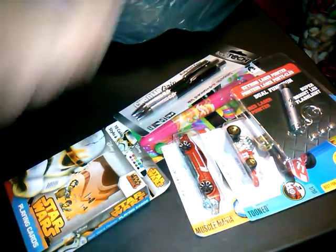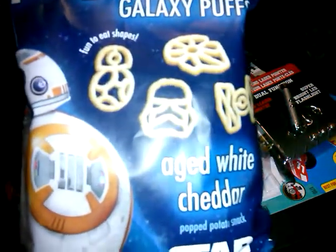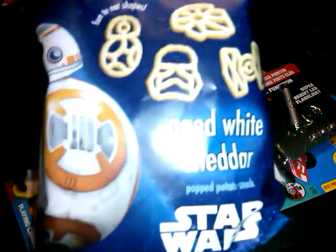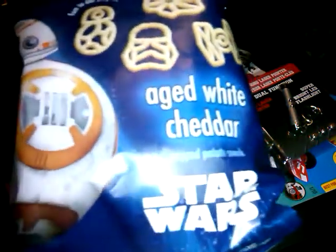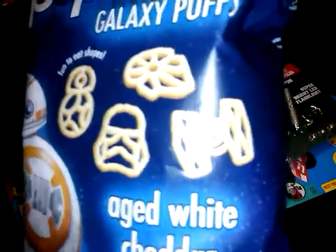So this was a new item to me. It's Pop Chips Galaxy Puffs. Fun shapes, and they're all different Star Wars, and it's white cheddar, and Jake does like white cheddar. So I thought I would try these with him, and I thought it was pretty cool with all the Star Wars.